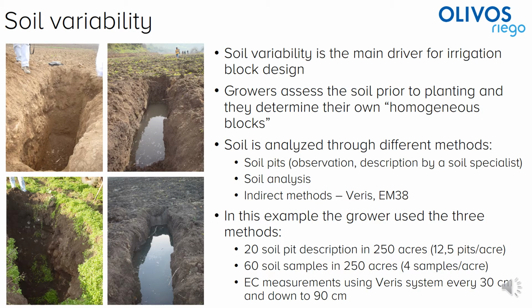So what about soil variability? Soil variability is the main driver for irrigation block design. Good growers assess the soil prior to planting, and they determine their own homogeneous blocks, or what they think are homogeneous. Soil is analyzed through different methods. Soil pits, as you see in the pictures on the left, through observation and also description by a soil specialist, is very important.